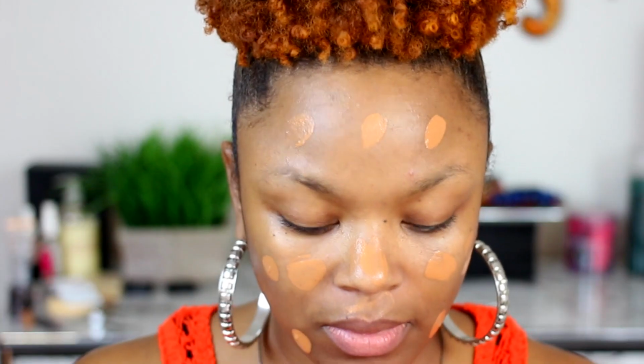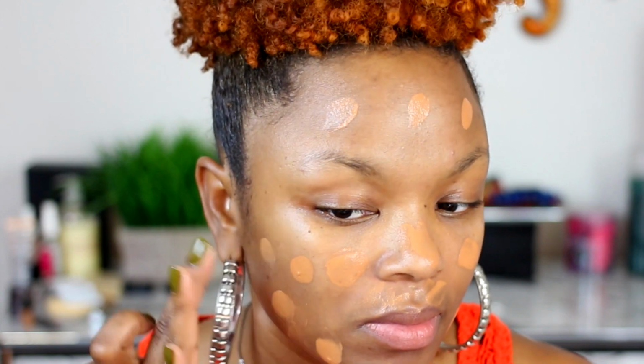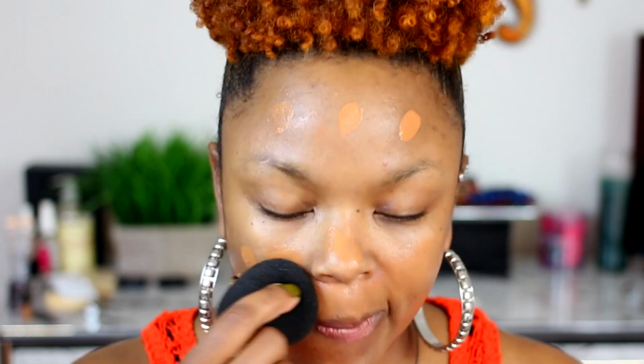The first thing I used was the LA Girl Pro BB Cream. Now, I found this at my local beauty supply. They had the display there, and what drew me to this was the fact that it was part of their Pro line, and I'm already in love with a couple things from their Pro line, so I said, maybe that might be a good product, so I tried it. This color here is Deep, and it comes in two brown colors, Deep and Dark. Dark is darker than Deep, so Dark is the darkest color. Deep is obviously closer to my color. I am wearing it now.